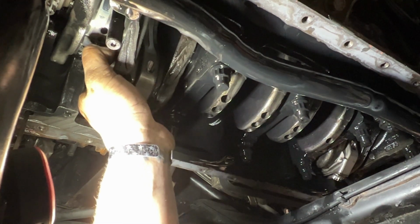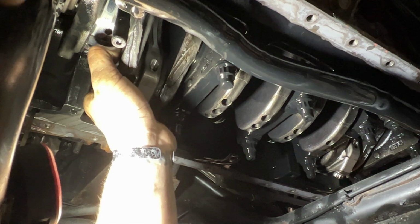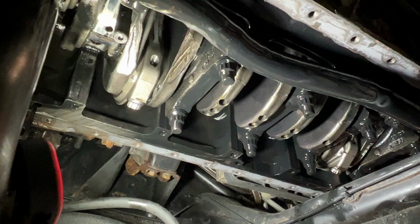I have no idea if I'm holding this camera at the right angle. No, it looks good. Does it? I'm sure it's shaky as hell. But anyway, guys, that's it.